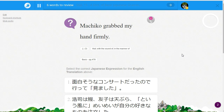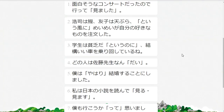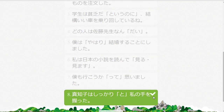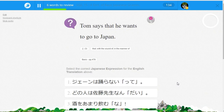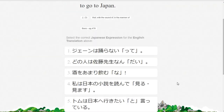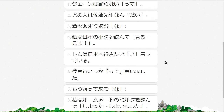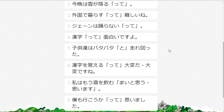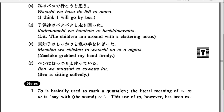So, Machiko wa shikari to 私の手を逃げた。 So there we go. マチコはしっかりと私の手を握った。 握った。 Okay. トモは日本へ行きたいと言っている。 Should be is saying instead of but it's alright. トムは日本へ行きたいと言っている。 子供たちはバタバタと走れ終わった。 Should be 走り. I thought so. Alright.